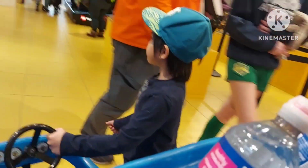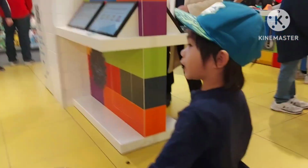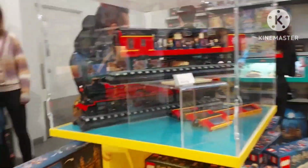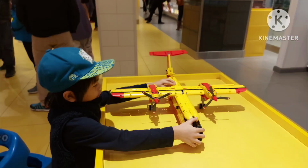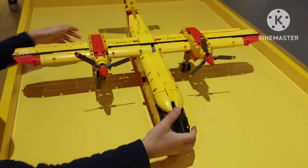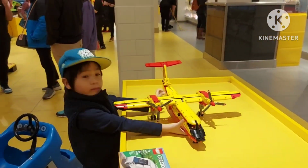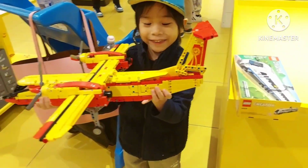The house. The car. The bumblebee. This one too is very nice. This is the train. How much is this train here? David, look at mommy with that one. This is fun.